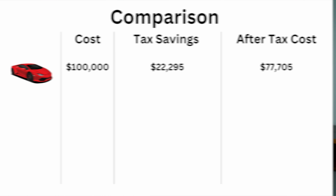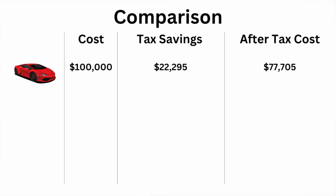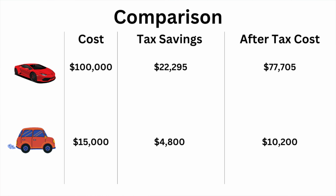So let's look at that $100,000 car. After the tax savings, it's still costing you $77,704.32. And this could be even higher if you're paying interest on a loan. So if you've convinced yourself, I need to get this car just for tax purposes, the tax benefits weren't really enough to reduce the cost. You've still paid a lot of money for that vehicle. Now, we compare that to that $15,000 car. The car only cost us $10,200 total after our tax savings. So we're talking a nearly $70,000 difference between these two vehicles.